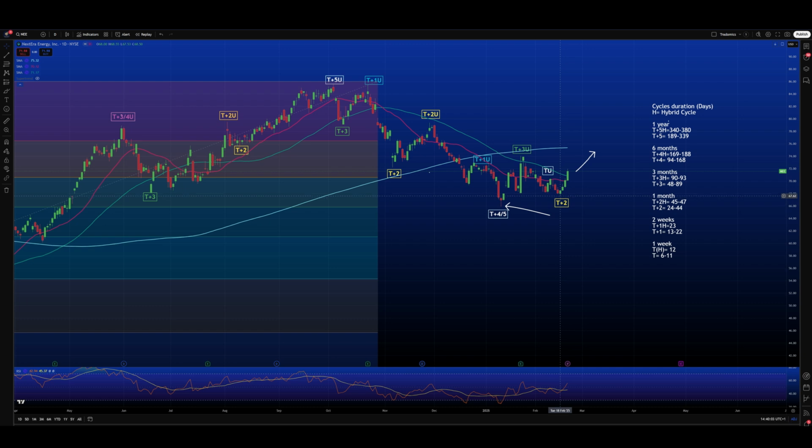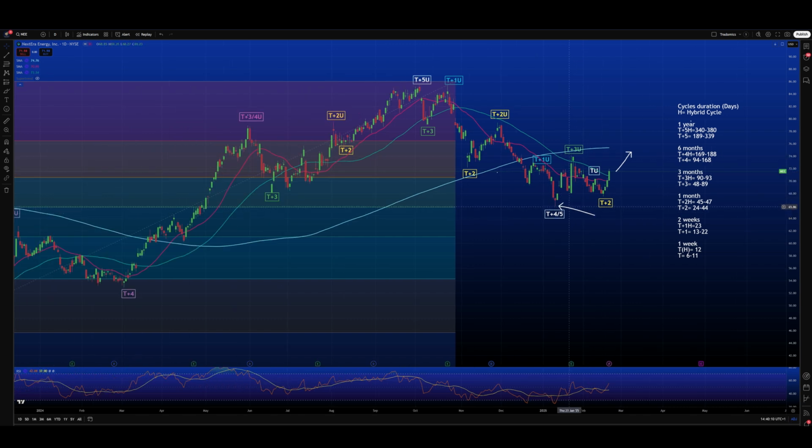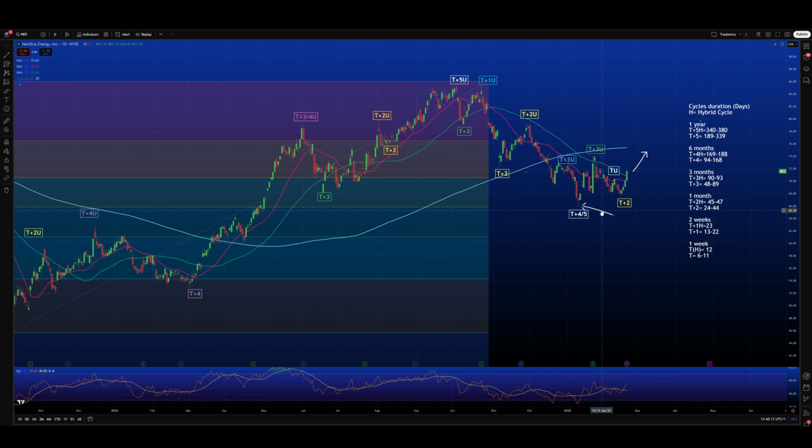So if we are to develop a T plus 2, we need several green bars in order to develop the cycle. So here the situation is definitely clearer compared to the other stock, First Solar. Here we tend to consider more uptrend for the next 2-3 weeks.